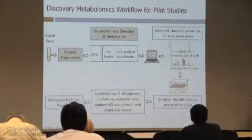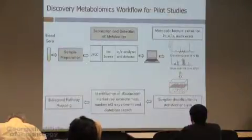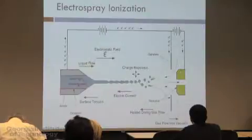Once you prepare your sample, you go into a mass spectrometer coupled to chromatography, typically UPLC, to separate and detect those metabolites. That's a pretty important process.